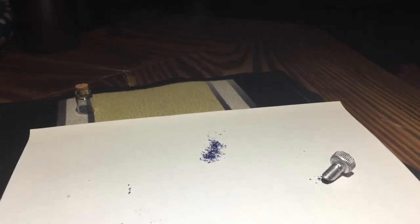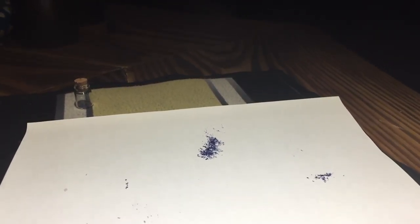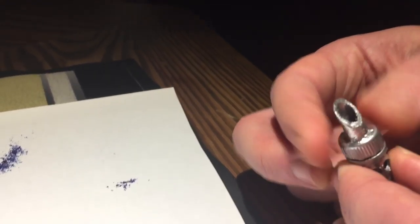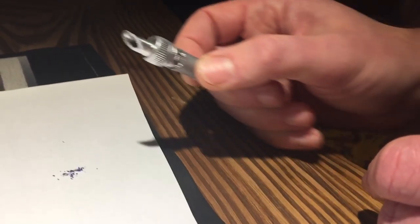Oh, water, so I can demonstrate that it is in fact within the vacuum cleaner. Eureka!